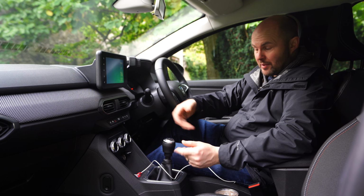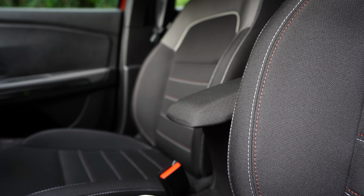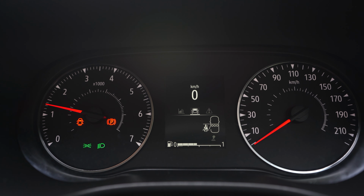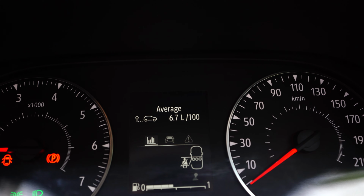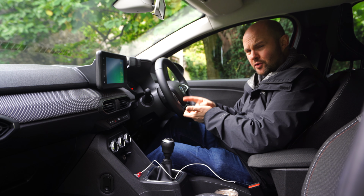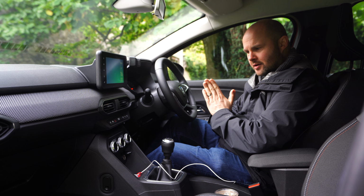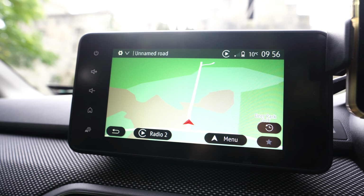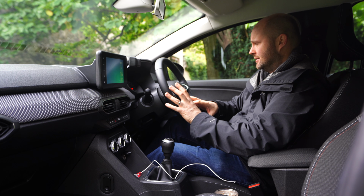Again, depending on spec, you'll get a key card which you can just walk away from the vehicle and it locks itself. Get heated seats in the extreme. The fact that you can get wireless CarPlay in a car that will do, well, they officially say 5.5 litres per 100 kilometres, but it is about 6.5, 6.7. You've got cruise control. It's not radar cruise, but it's cruise. It is an awful lot of car for not an awful lot of money, if you get me. And if you go for the top spec, you get your own nav as well. But obviously, you'll just use your CarPlay and your Android. Sure, why wouldn't you?